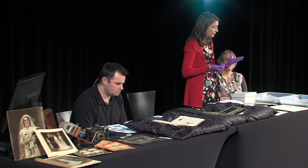Fluctuations in relative humidity will cause the materials in many photographs to swell and contract, which will cause damage. And as with many environmental factors, they're interrelated, and so temperature and relative humidity have a direct bearing on one another. So changes in temperature will cause changes in relative humidity.